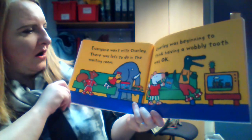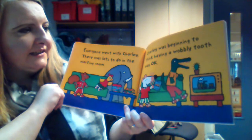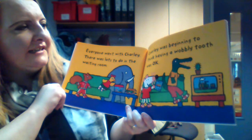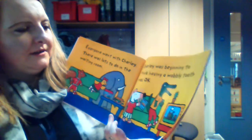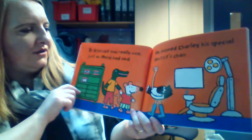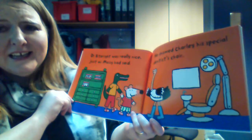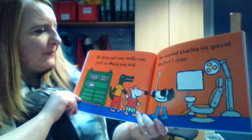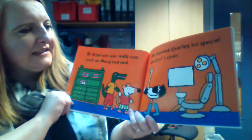Everyone went with Charley. There was lots to do in the waiting room at the dentist. Charley was beginning to think having a wobbly tooth was okay. He wasn't as scared now. There's lots to do in that waiting room, like toys and books to look at. Dr. Bite-Right was really nice, just as Maisy had said he would be. He showed Charley his special dentist chair.